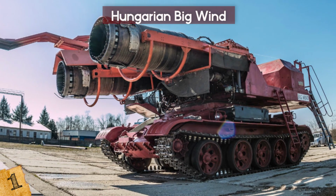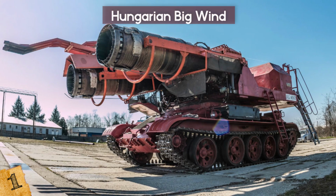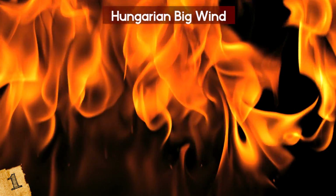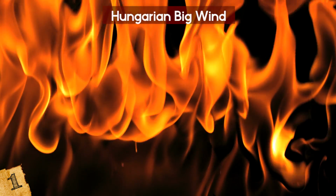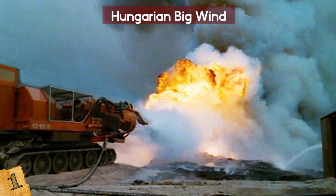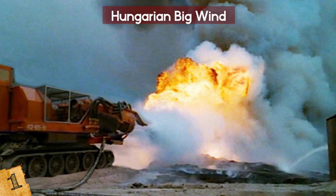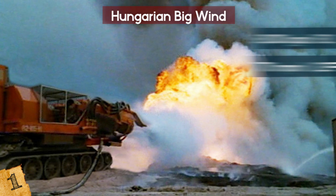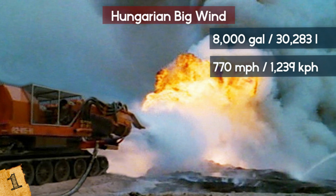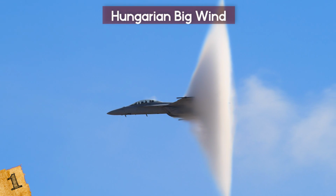While Big Wind looks cool, it is actually not a combat vehicle. It is a firefighting vehicle that was put together to put out oil fires in Kuwait the Iraqi army left behind as they withdrew from the country. The engineers connected high-pressure water hoses above each jet engine, and now the machine can launch 8,000 gallons of water per minute at 770 miles per hour. That's faster than the speed of sound.